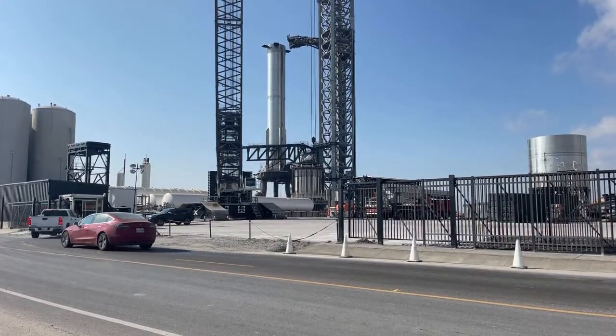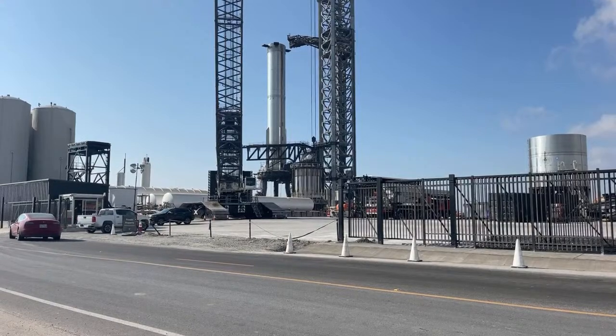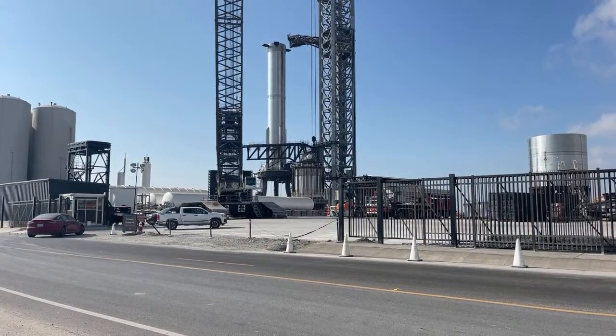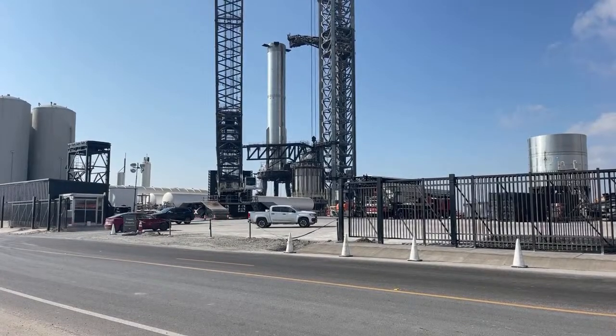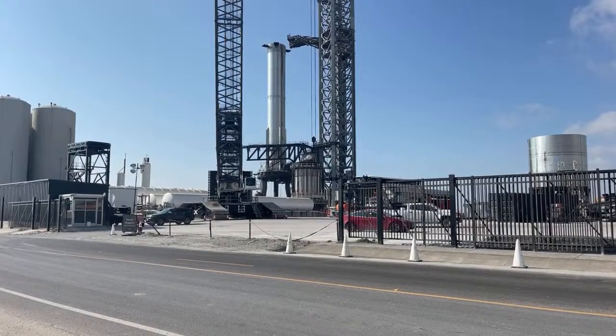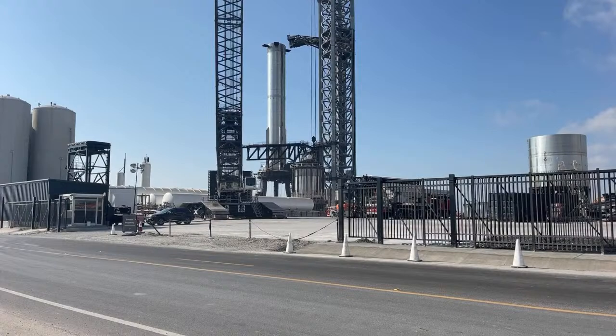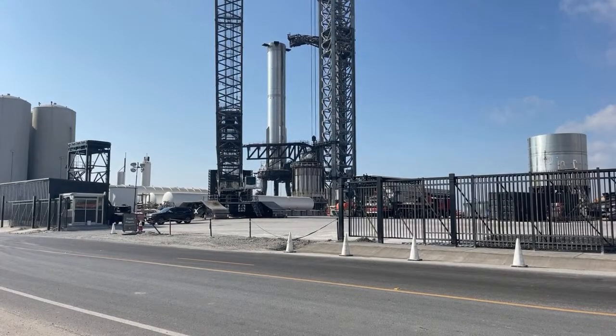Randy says, I think that once the new RAM is installed, they will take Booster 7 back to the facility for repairs. Good stuff, Randy. Mustang says, I wonder why it appears that there's so little activity. Could it be that there's a small number of forensic evidence collectors milling around before the workforce is allowed back? Yeah, maybe, Mustang.